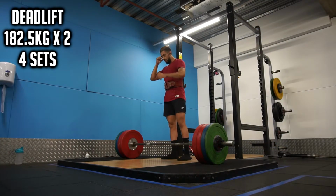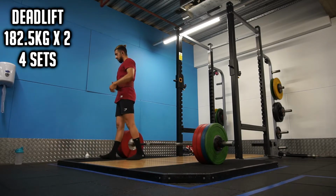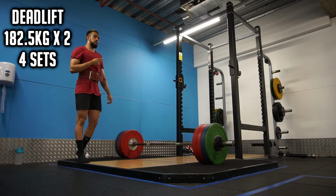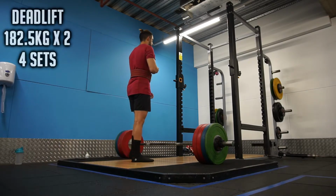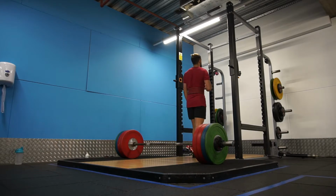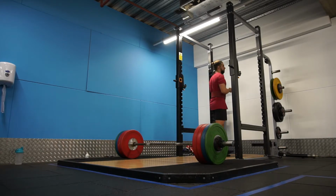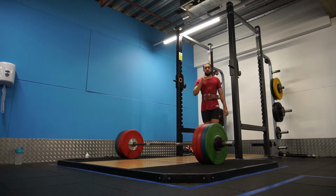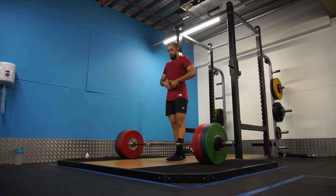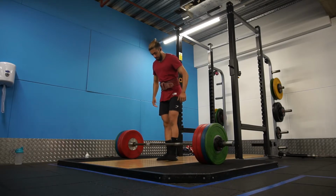So now I move on to the back offsets. I'm doing 182.5 kg for 2 reps for 4 sets. This went up really quick, I'm not gonna lie. But yeah, I'm just walking around, focusing. I don't think I had the earphones in my ear because my earphones died, so I just put it back in the charging. Oh no, did I? Oh, I have them in. Okay then. Never mind, I think for the rest of the sets I didn't.